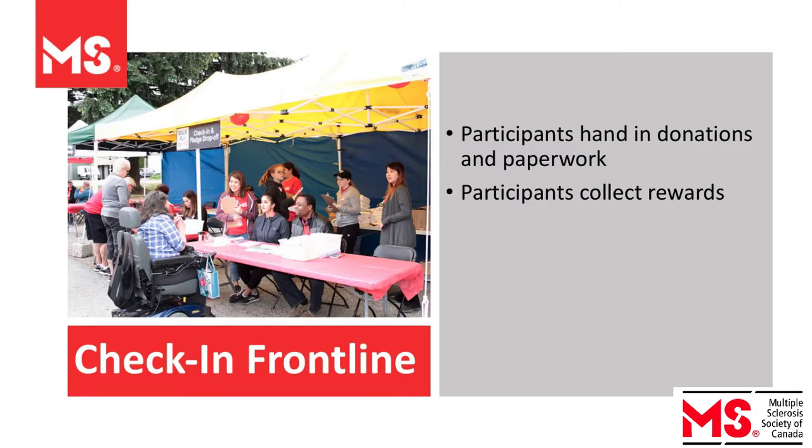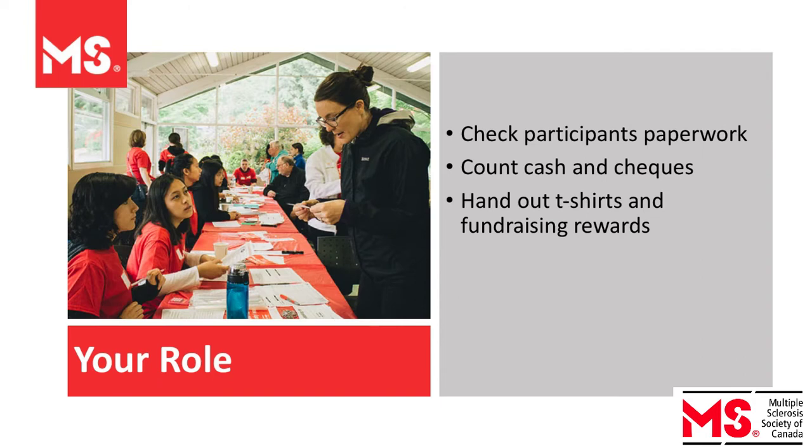Frontline is the heart of check-in. This is where participants hand in their donations and paperwork and collect the rewards. As a Frontline check-in volunteer, you will check over participants' paperwork to make sure it is complete, count cash and checks if they have brought any, and hand out t-shirts and fundraising rewards if they are eligible.